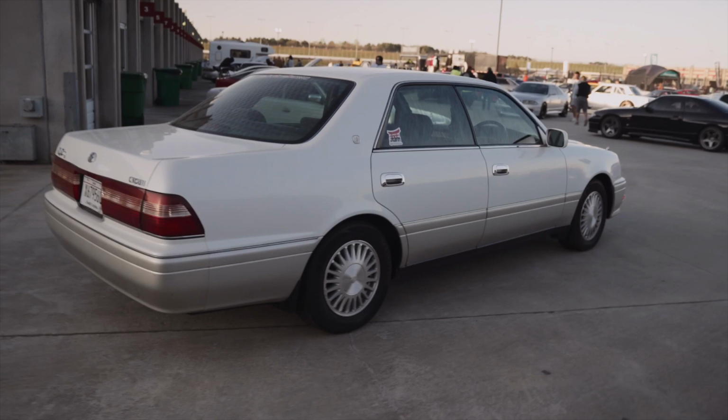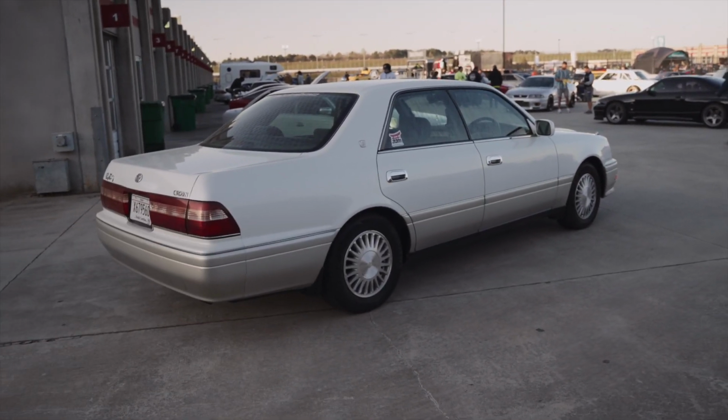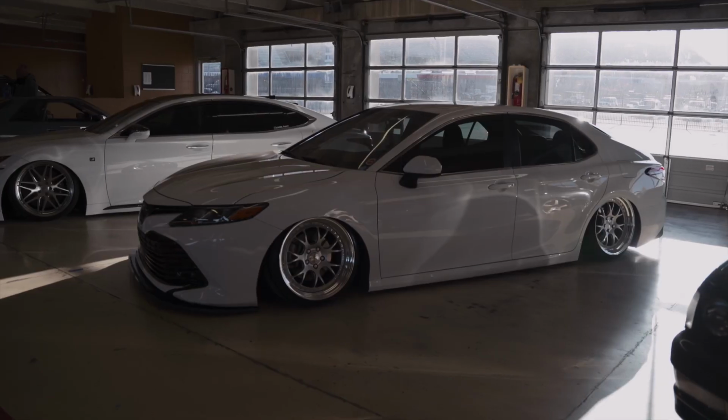But honestly, I think these look better than the Majesta. Like, it's a smaller car. It's more of a commuter, but I love the way they look.